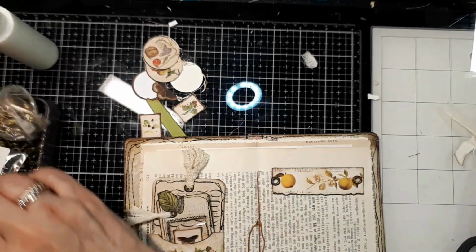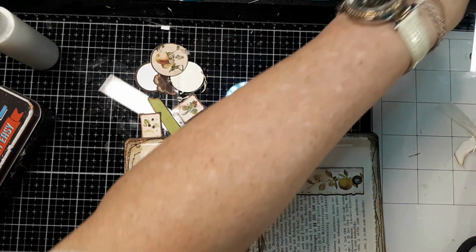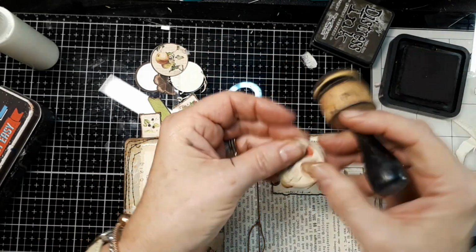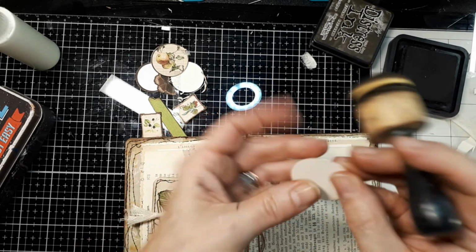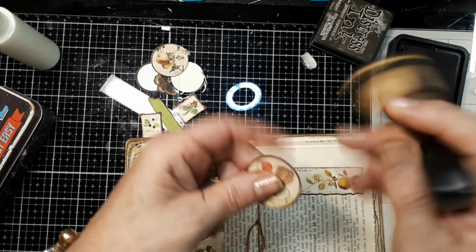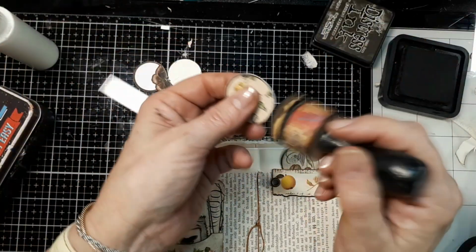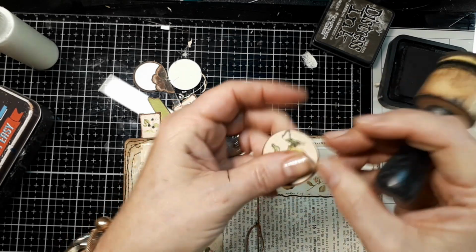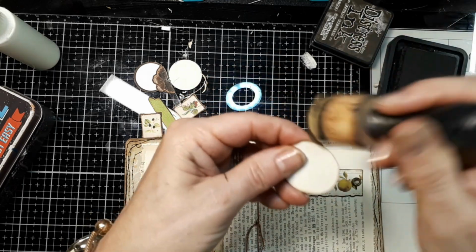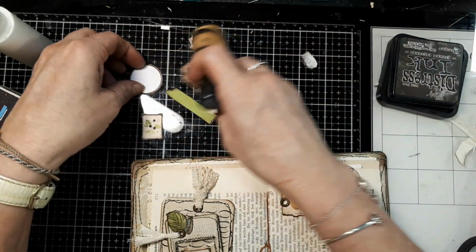So my idea was to just quickly ink the circles. Have those circles in. Not doing a good job with inking, but I wanted to put the circles in like so. So you can still use them as an embellishment when you're decorating one of the pages. It's just keeping them there until you're actually going to use them.